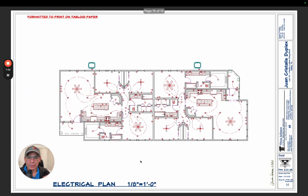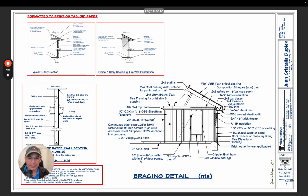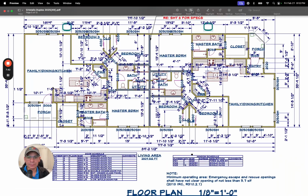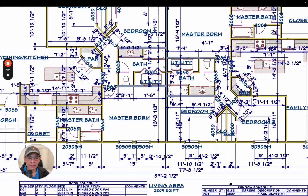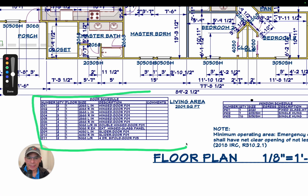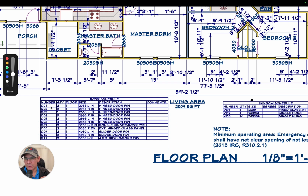One of the other things that we don't have, and you guys may have already noticed this, on the other plan that we have, I am providing you guys with something here, and it's called the door schedule and the window schedule. Now, I have this on a separate sheet of paper, on a separate Excel spreadsheet. But one of the cool things that I like about what this lady's doing is that she's already provided it for us. So if we follow the plan, we know like, hey, look, we're going to need D01. That's the number. We're going to need 2 of that.